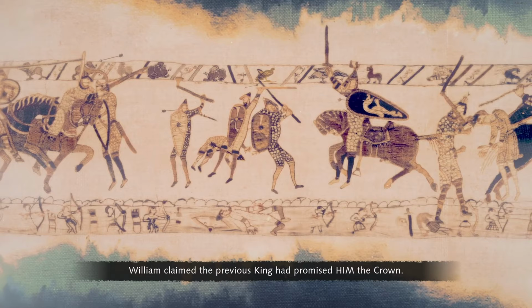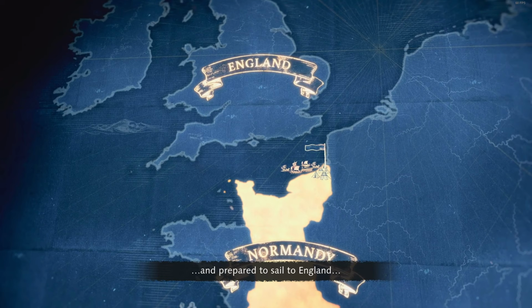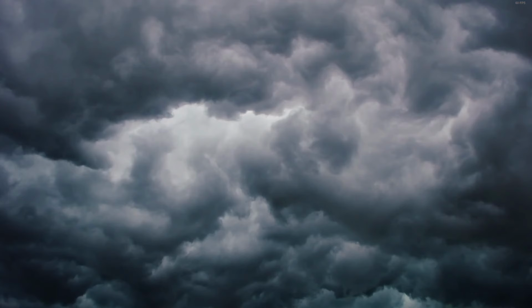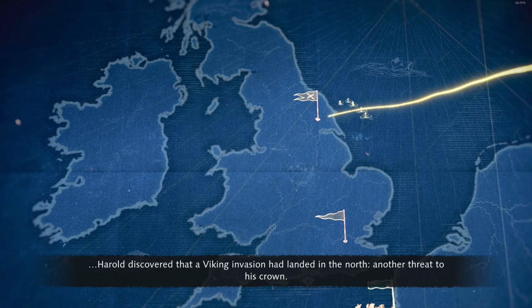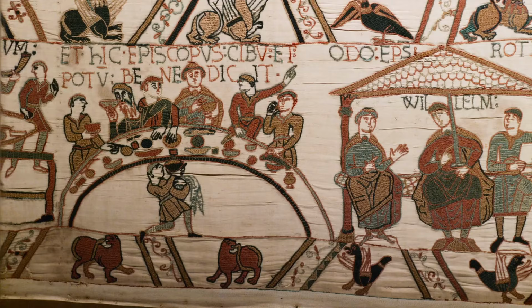William claimed the previous king had promised him the crown. So, he assembled an army and prepared to sail to England to fight King Harold for the throne. But a storm thwarted his plans. Meanwhile, Harold discovered that a Viking invasion had landed in the north. Another threat to his crown. So he raced to fight them.